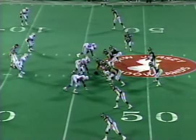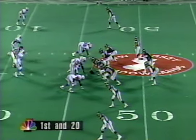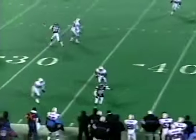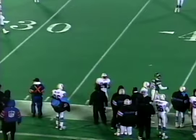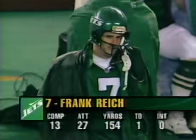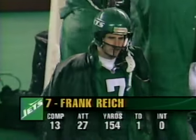First down and 20 at the 46-yard line. Corbett starts in motion, slides back out. Foley overthrows the intended receiver, and that was Alex Van Dyke. So it's going to be second down and 20 as we close the book on Frank Reich.